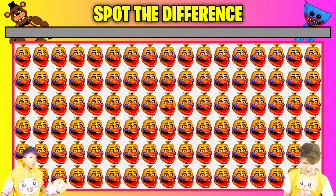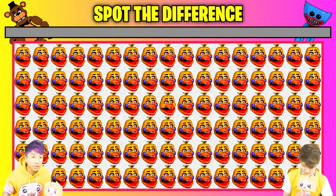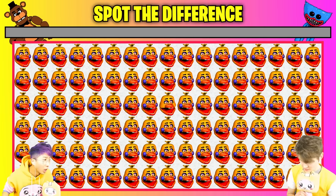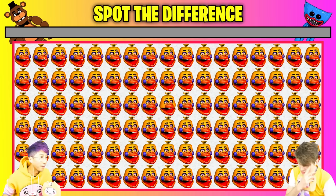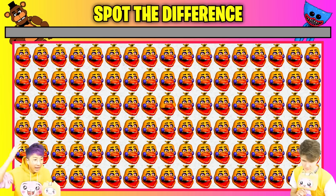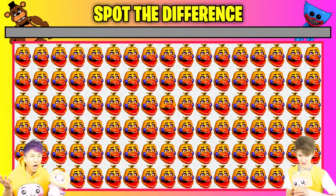Where is it? Wait, we gotta keep playing. I really want to find this one now. What? You see it? Wait, we still haven't found it. Guys, let us know in the comments if you see it. I'm looking everywhere. I'm not finding anything. It must be something super small, like the color of its eyes, or maybe I'm looking up here. Maybe it doesn't have the hair or something. Yeah. Oh, man. If anyone has found it, we're going to look really dumb.